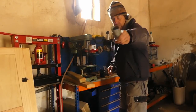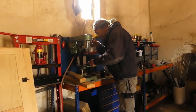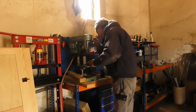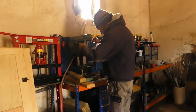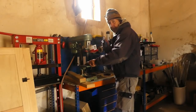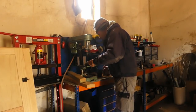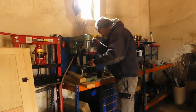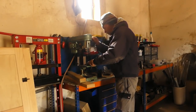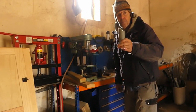Alrighty, all nice and smooth now. Just going to pop a hole in it for me fixing. Where do I want him? About there, I think. A little bit of cutting fluid to save me drill bit. There we go. Right, clean it off now and we'll get it in the spray shop and paint it black.